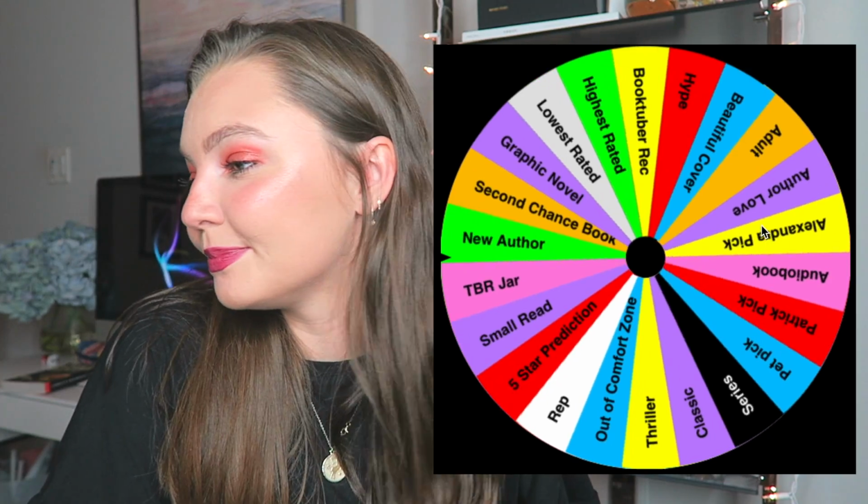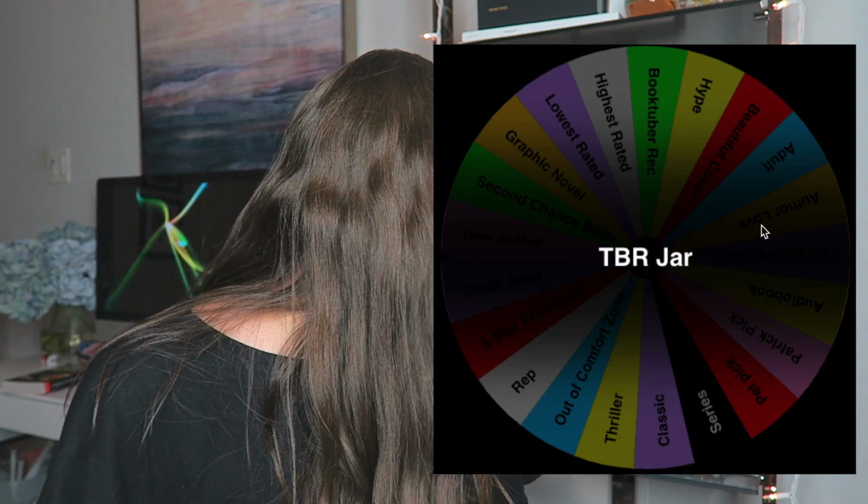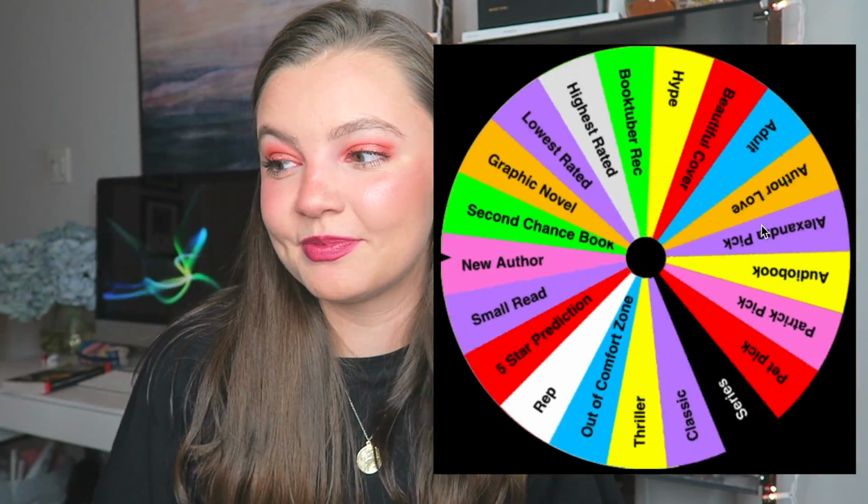Number 6. TBR Jar. Oh, I don't have my TBR jar with me. It's actually at school, so we're gonna skip this one and do a different roll because I forgot to take it off. That was my bad. So now this is spin number 6 for the second time.